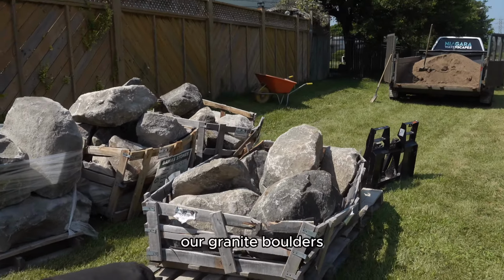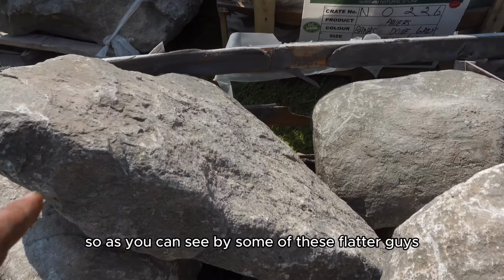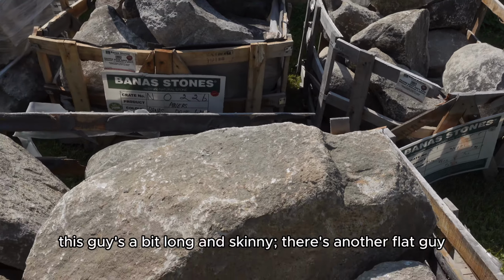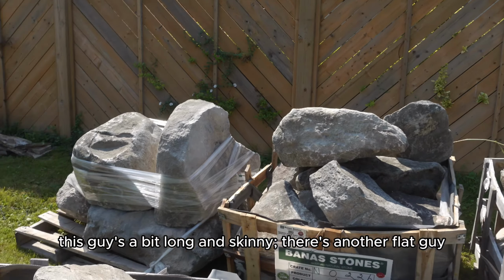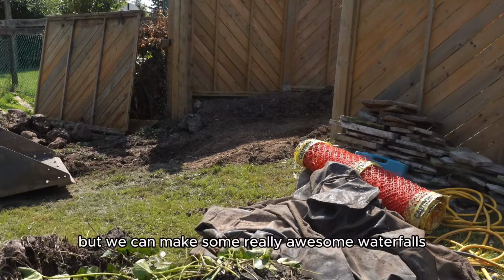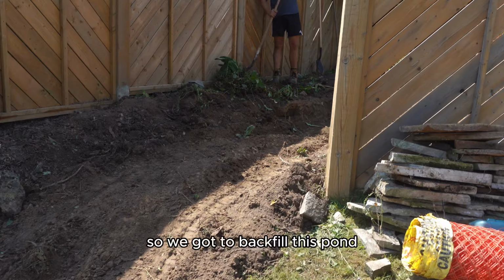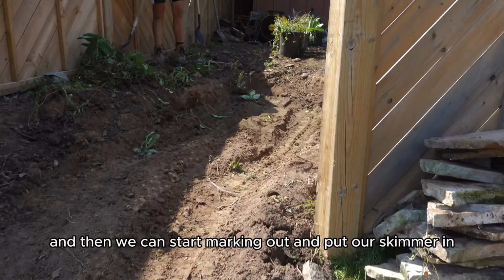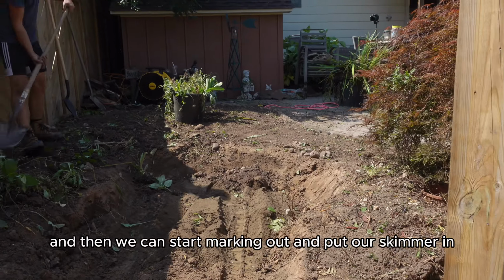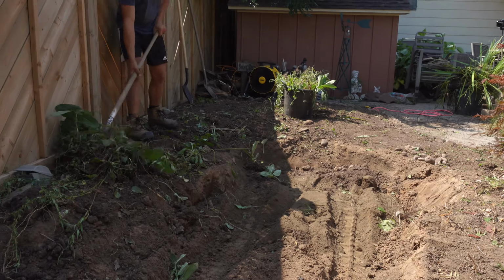Our granite boulders. So as you can see by some of these flatter guys, there's one there. This guy's a bit long and skinny. There's another flat guy. So a little bit different stone to work with, but we can make some really awesome waterfalls and really gorgeous pond with this stuff. So we got to backfill this pond and then we can start marking out and put our skimmer in and set up our BioFalls and all that fun stuff. Enjoy.